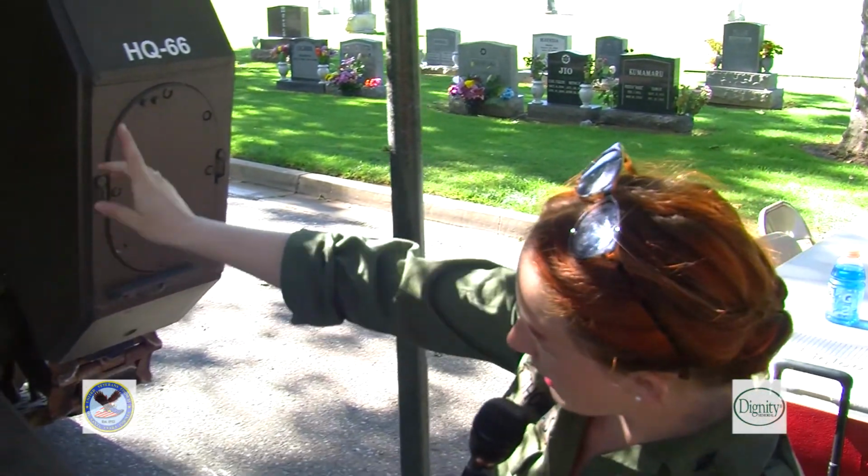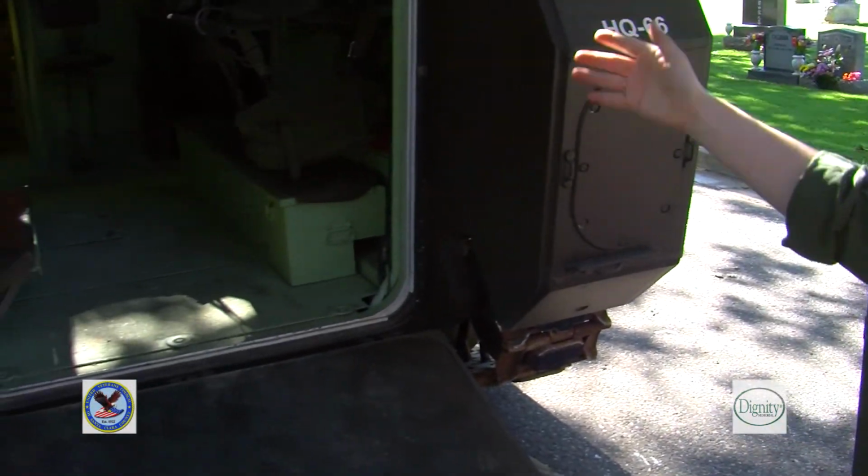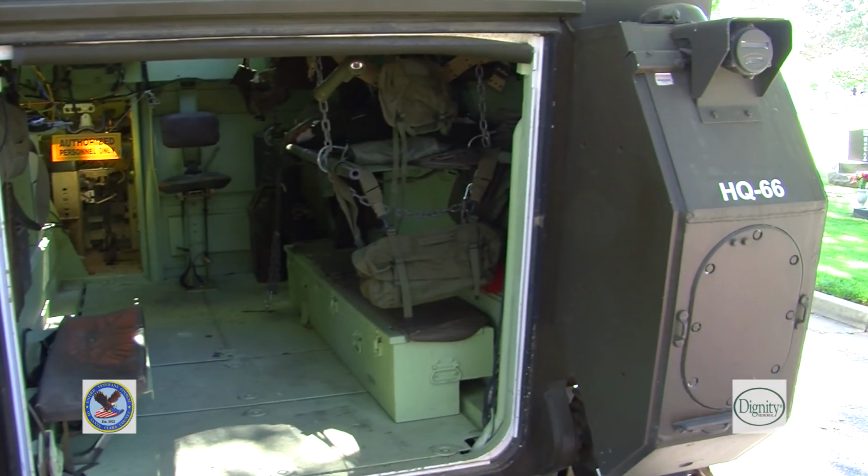There is a commander's hatch right there, but you have to raise the seat all the way up to get to it.